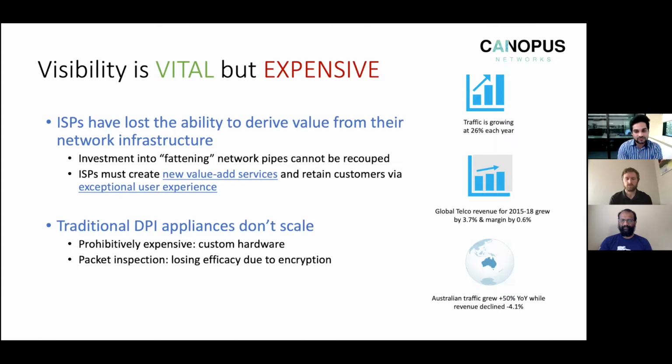This has been done many times over the years, and one of the instruments that is available and has been used are the traditional DPI appliances, but they have two major problems. First, they have been used mostly from a cost saving perspective, and they are prohibitively expensive because they use custom hardware, which makes them very unfit to be deployed across the whole network. The business case just doesn't stack up.